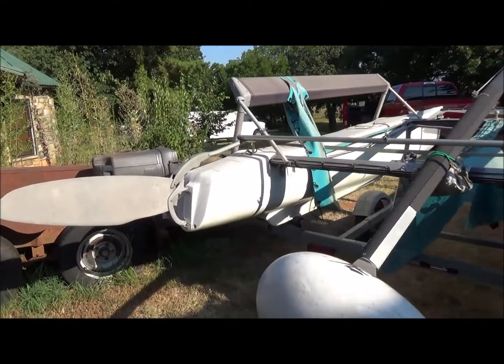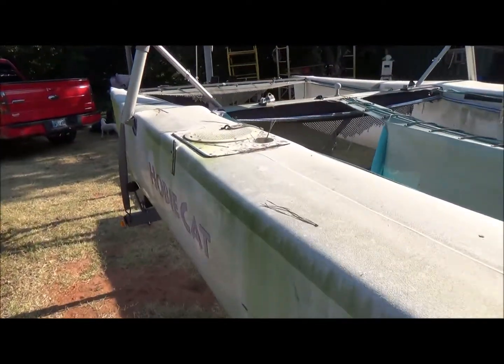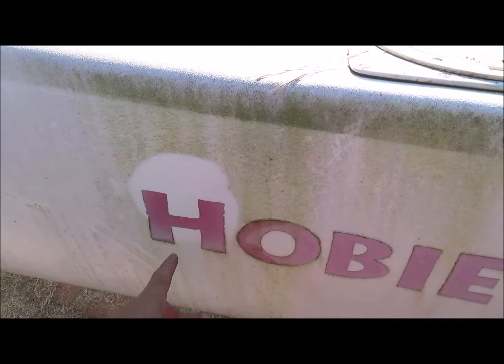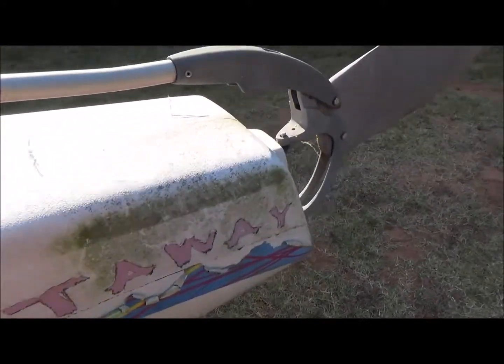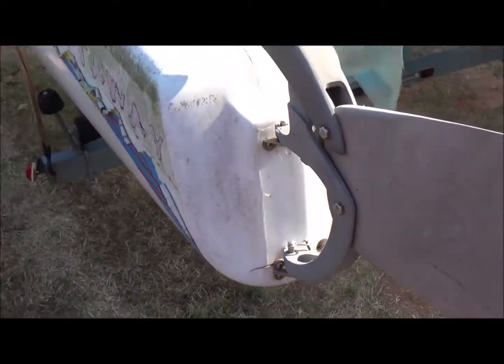I touched one of the holes with some acetone, just in a little spot, and it cleaned up really well. So I think the holes will clean up good. It's just a matter of whether or not I can make this hull waterproof. If I can correct that, it's all going to be okay.